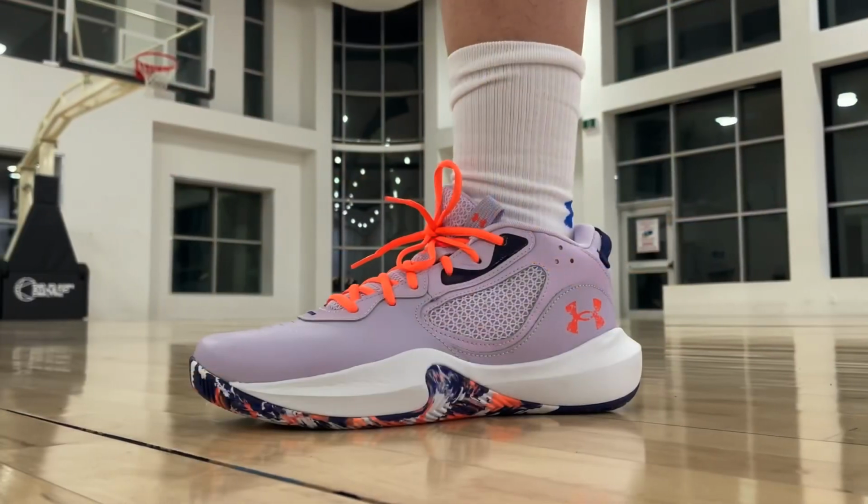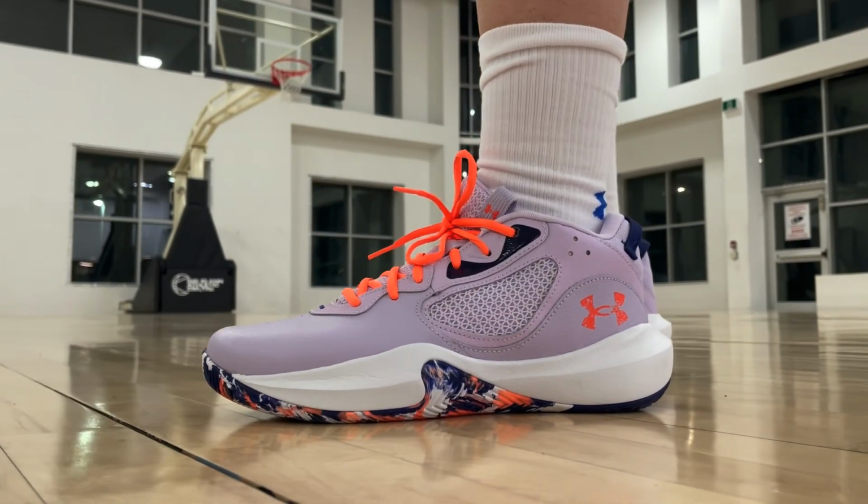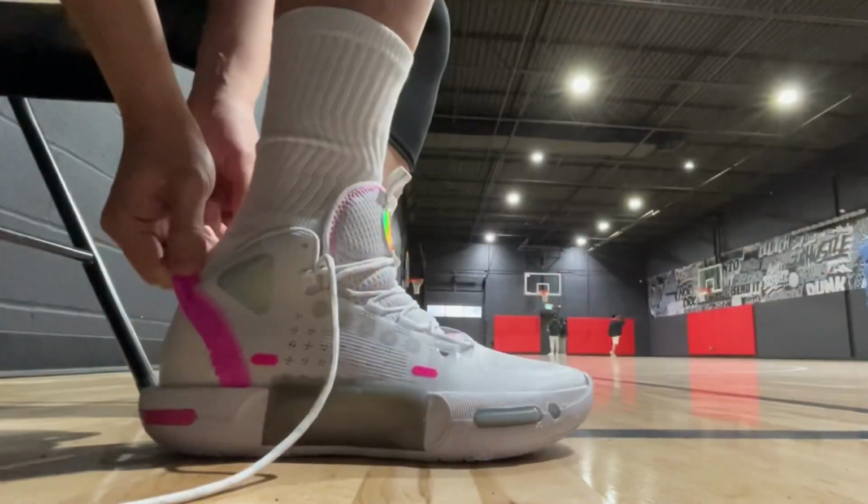Today I want to talk about 5 of the most underrated basketball shoes that you can get right now. So by underrated, what I mean is that they have great performance on the court, but are not one of the most popular shoes that you'll see in like your local gyms, rec leagues, or worn by pro players.